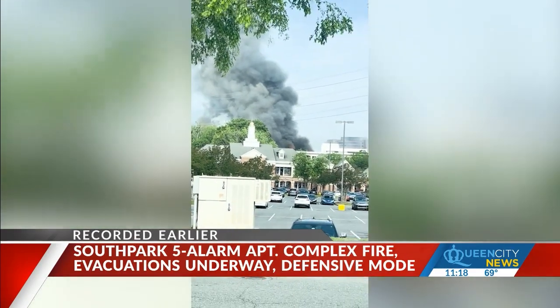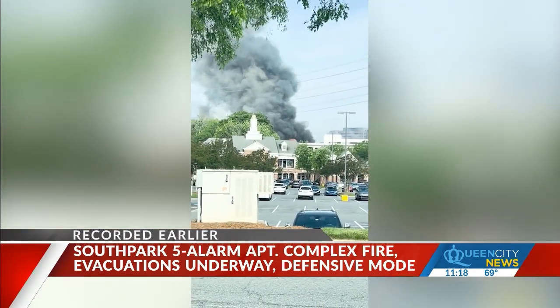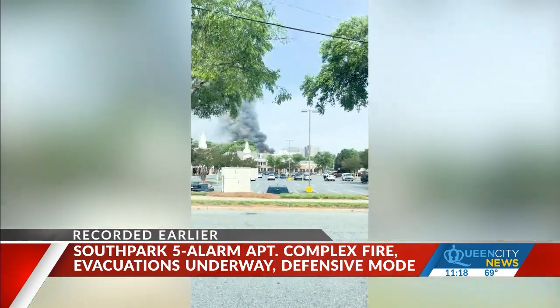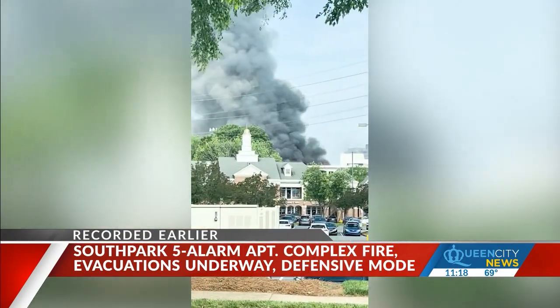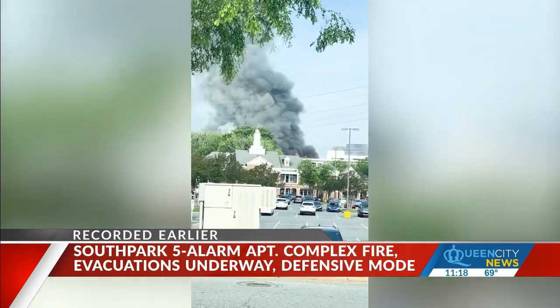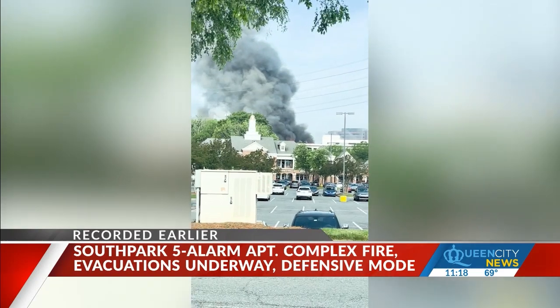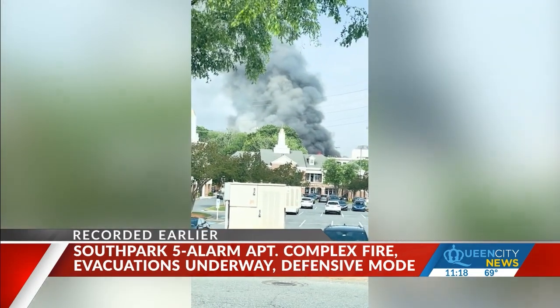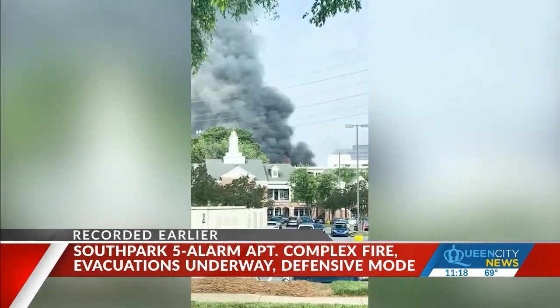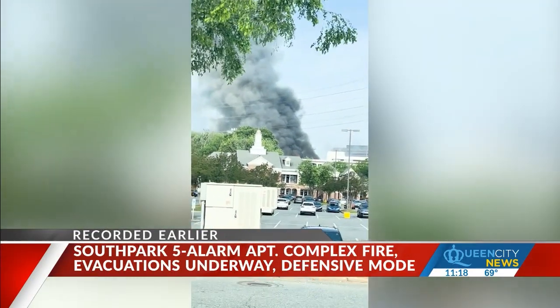But that's something, Jason, that investigators can only do once the fire is out. Sure. Then they piece together, based on the intensity and the burn patterns and burn marks of what they're seeing, exactly what started this fire. But keep in mind, it is a weekday. This is an active construction site, right at the start of the workday.